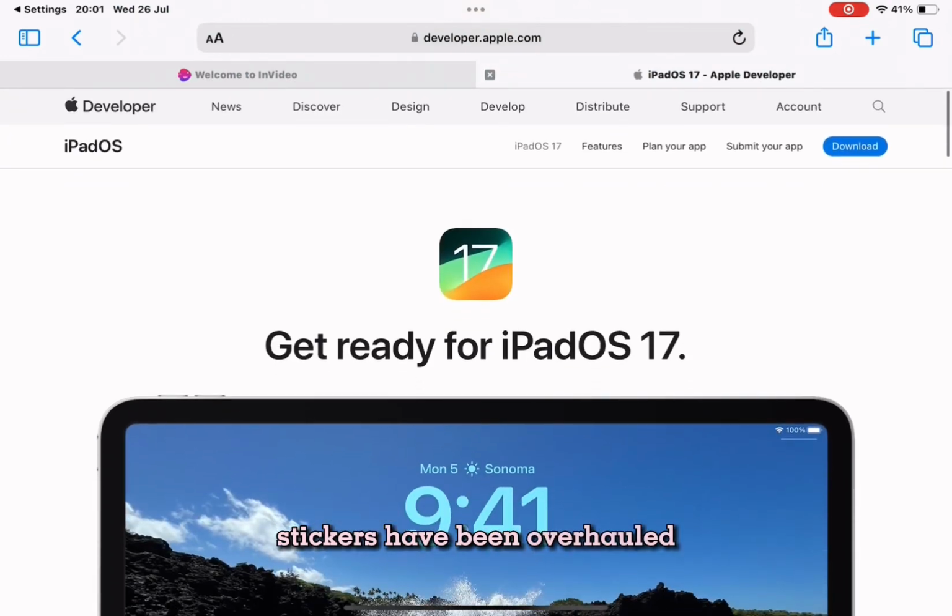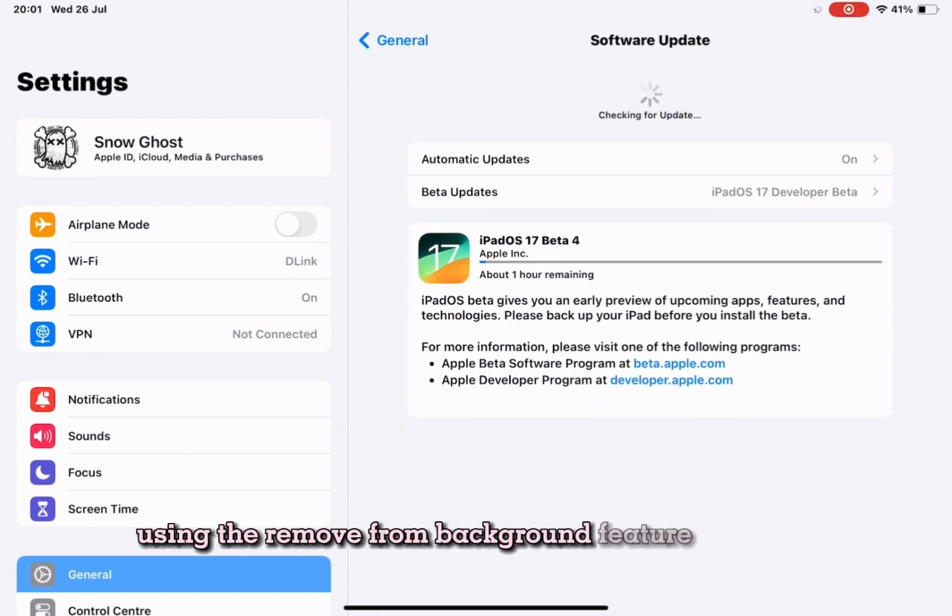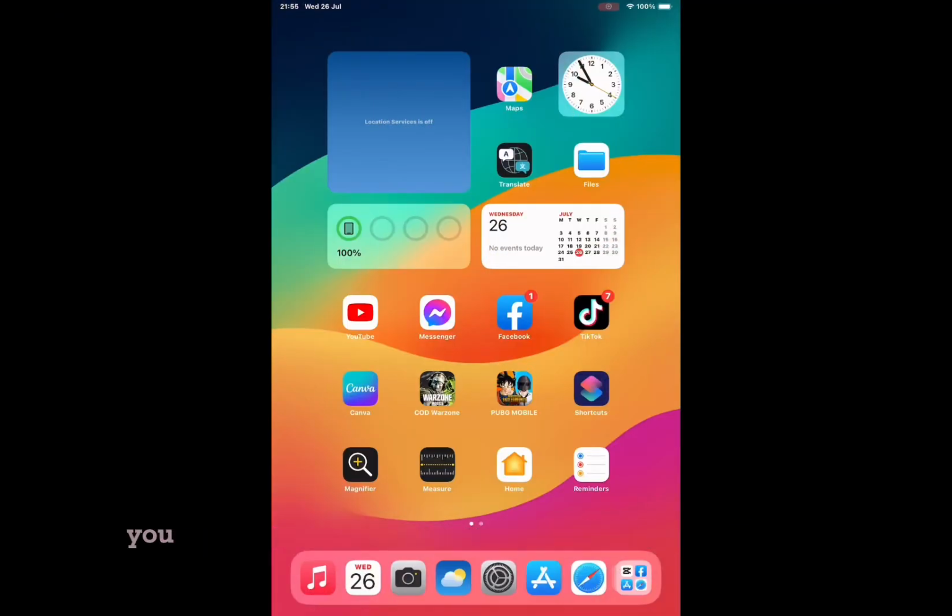Stickers have been overhauled, and all emoji are now stickers, living alongside sticker packs and Memoji. Using the Remove from Background feature in iOS 17, you can turn the subject from any image into a sticker.